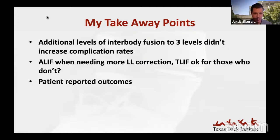Given that the patients that received an ALIF had a much greater lumbar lordosis PI mismatch, maybe it's kind of more referencing that when you need a larger lumbar lordosis correction, you can do an ALIF, but also TLIF is okay for those who don't. Maybe that's a possible conclusion from this paper as well. One thing that this paper lacked was patient-reported outcomes. It doesn't talk about ultimately how these patients did, those that received fewer interbodies or more, as well as how they felt after surgery. These were just pretty much objective radiographic parameters and some statistics from the intra-op.